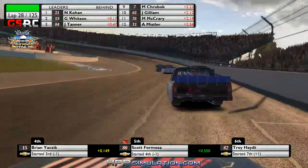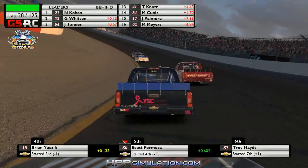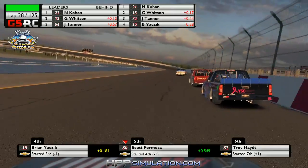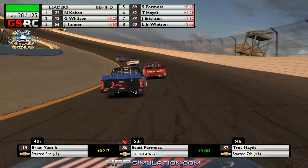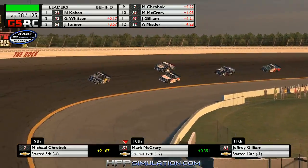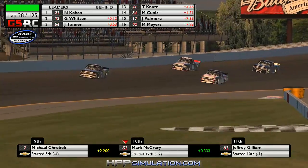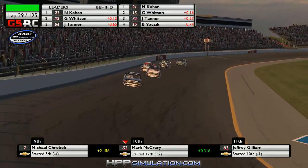Formosa hit the wall. Yeah, it's not the first time we've seen that tonight. I think it was a moment at the back of the field coming out of 3 or 4 or something, because the drivers about 10th on back have really dropped back of the driver in 9th about 2 seconds. Something did happen. I did see Jackie Pelmore hit the wall down there in turn 1 and 2. If something did happen, I definitely missed it.